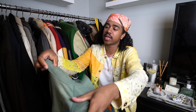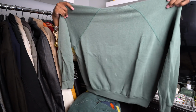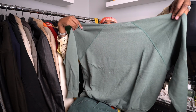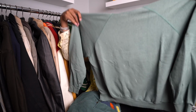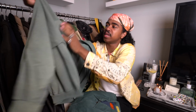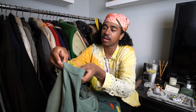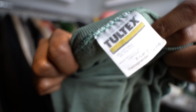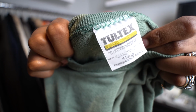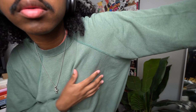So we're gonna get straight into it. Crazy boxy green raglan. I love how boxy this is. This is about 25 by 25, which is my perfect measurement for boxy pieces. I like how thin this is too, so you could easily wear this in the spring, as I've been trying to get into. The tag says XL, but I'm sure it fits more like a wide large, with all the vintage washing and all that. Really like it, a very unique green.